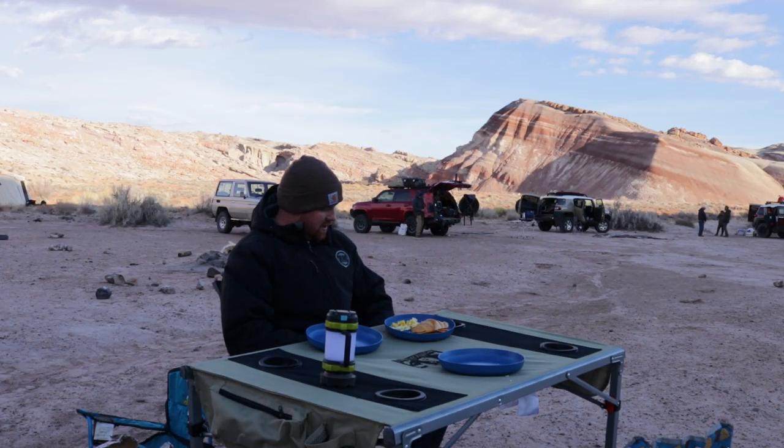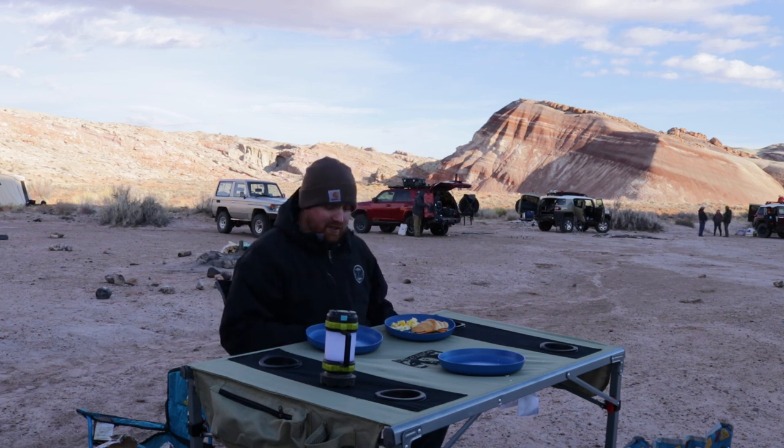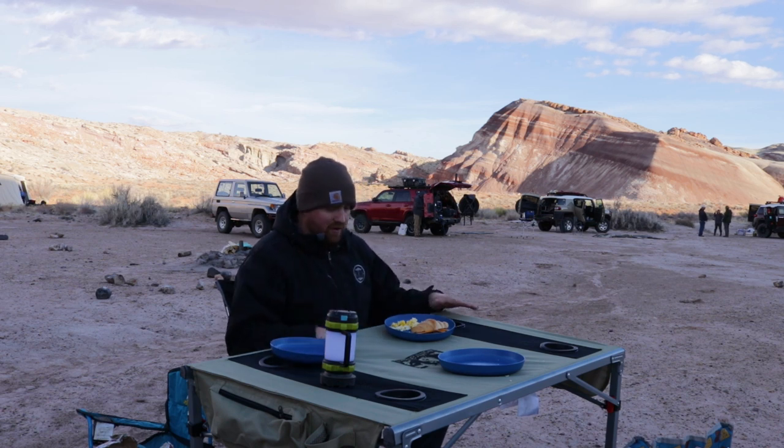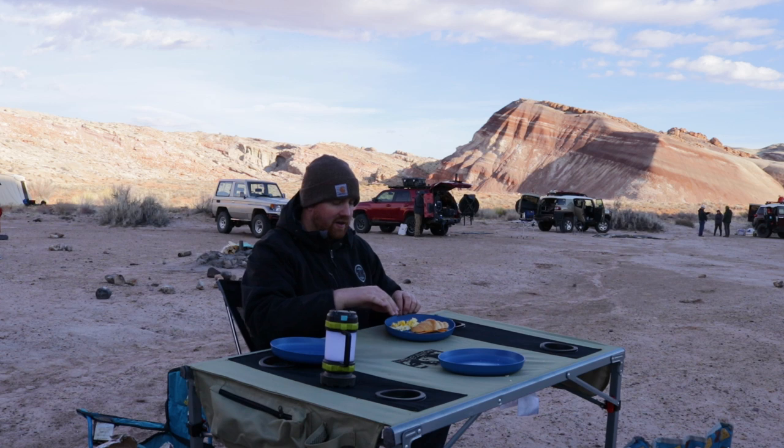All right. Well, I'm not sure about this table yet. They said that it takes a little while for the canvas to stretch out. Hopefully, after using it once, the canvas will stretch out and it'll hold, because I don't think it'll hold almost any weight right now. But I do like the idea of having a place for us all to be able to sit down and eat.